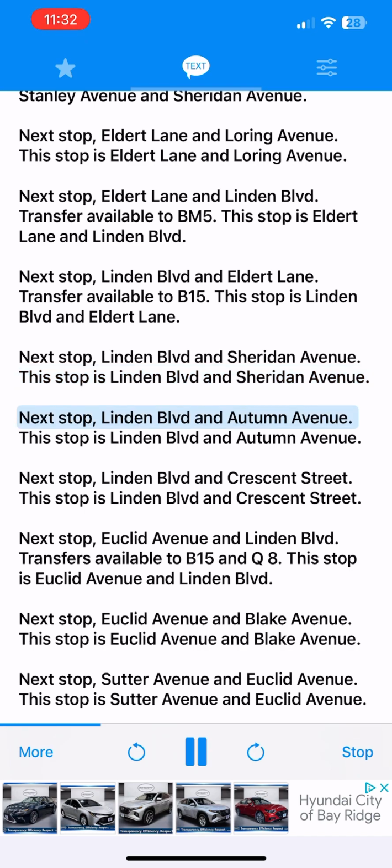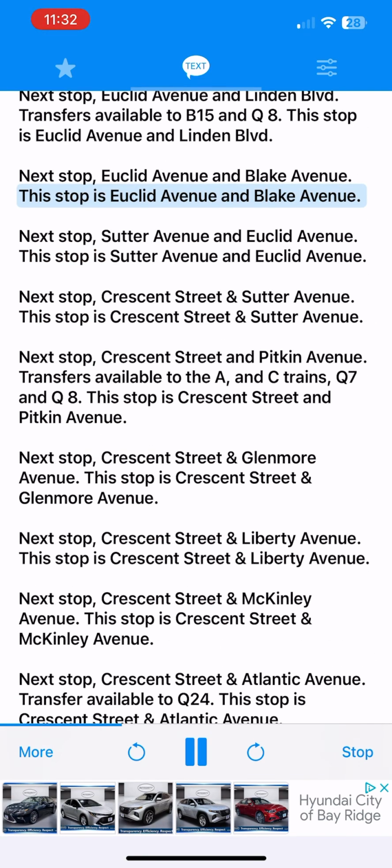Next stop, Linden Boulevard and Autumn Avenue. This stop is Linden Boulevard and Autumn Avenue. Next stop, Linden Boulevard and Crescent Street. This stop is Linden Boulevard and Crescent Street. Next stop, Euclid Avenue and Linden Boulevard. Transfers available to B15 and Q8. This stop is Euclid Avenue and Linden Boulevard. Next stop, Euclid Avenue and Blake Avenue. This stop is Euclid Avenue and Blake Avenue.